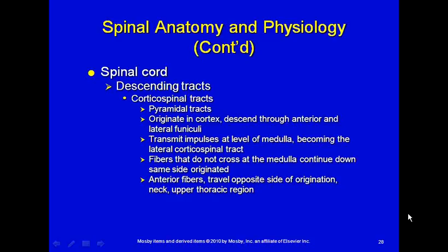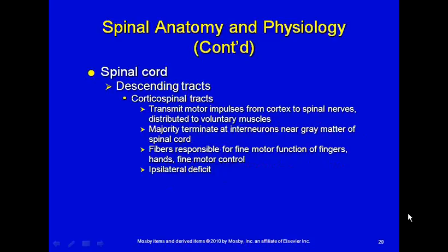These descending tracts are your motor tracts. The ascending tracts are your sensory tracts. The descending tracts are your motor tracts. The corticospinal tracts transmit motor impulses from the cortex to the spinal nerves, which are then distributed to the voluntary muscles. The majority terminate at the interneurons near the gray matter of the spinal cord. Fibers responsible for fine motor function of the fingers, hands, and fine motor control are also within the corticospinal tracts. You can have ipsilateral or same-side deficits if those tracts are damaged.